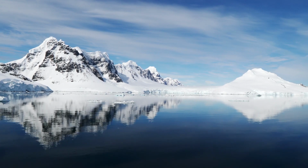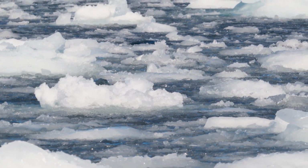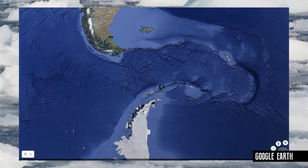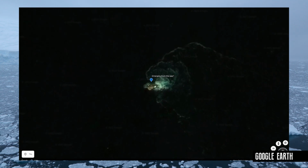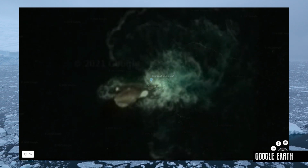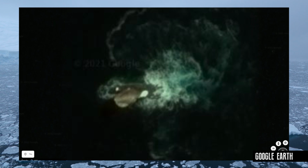Found just off the coast of Antarctica and in close proximity to the dramatically named Deception Island, something strange can be found that looks like it's emerging from the depths of the sea. Judging by the perceived direction of the disturbed water, this strange object even looks like it was moving at the time the image was captured.